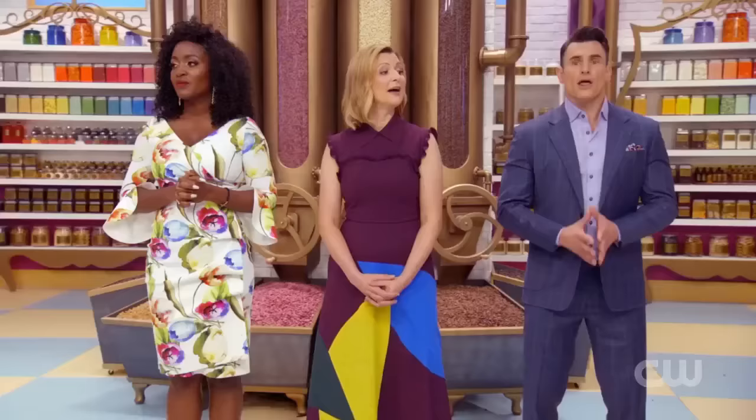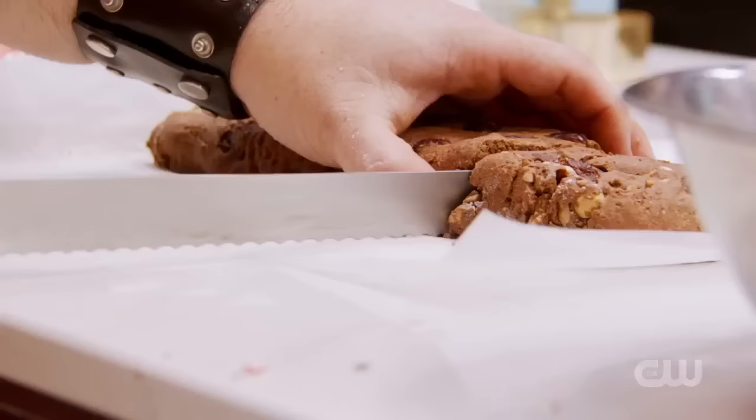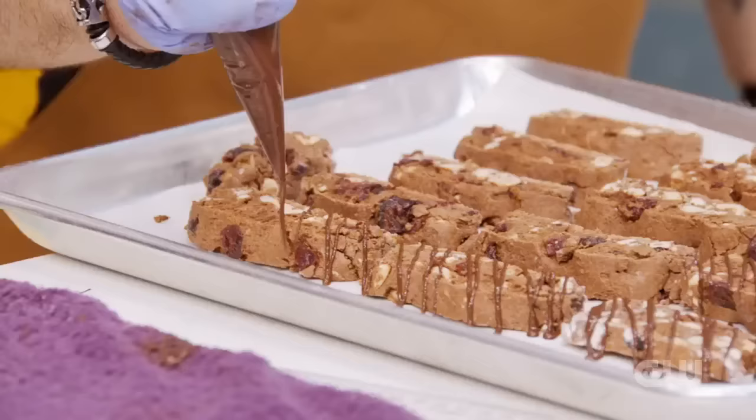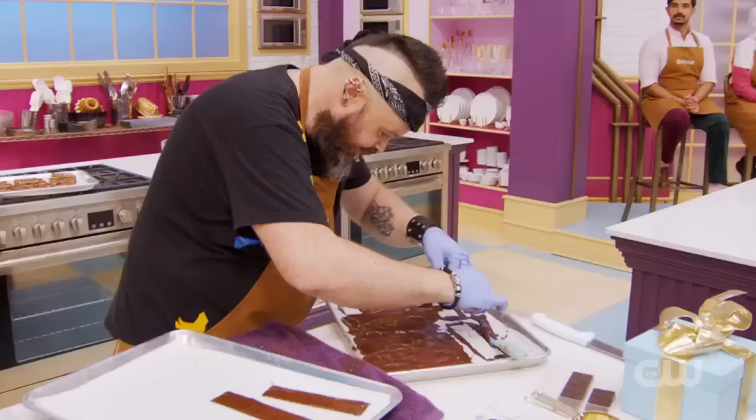30 minutes left, bakers! 30 minutes! Oh my gosh! Let's go, you got this! Okay, let's rock and roll. The biscotti and the hot chocolate are done. And now it's time to move on to making my tempered chocolate gift.